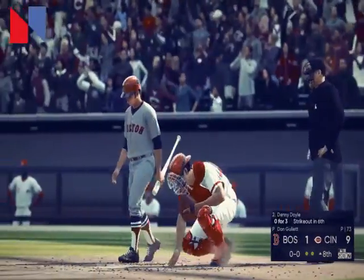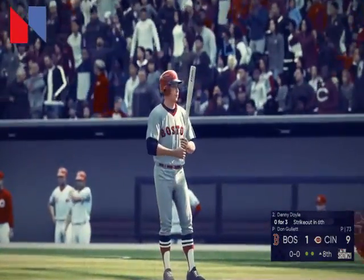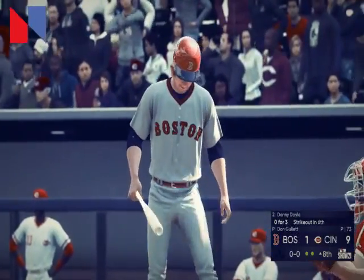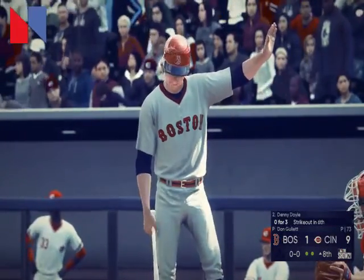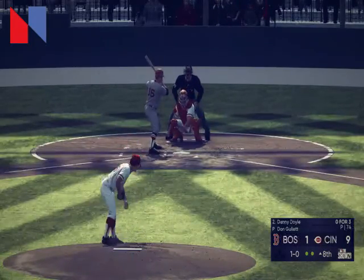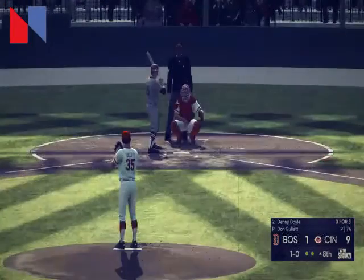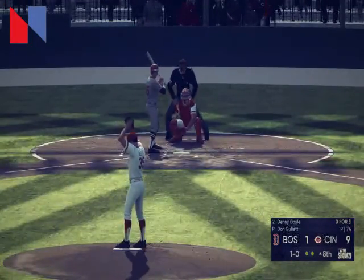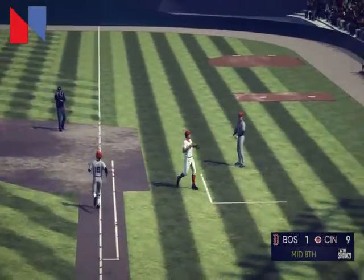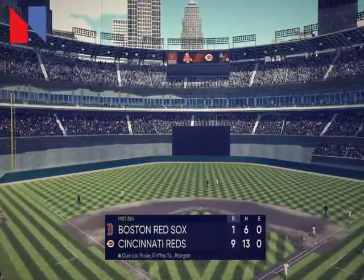Now it'll be Denny Doyle. He's gone hitless in this one, Dan, and he's not alone. No, he's not, Matt. This lineup has had no answer for their opponent on the mound so far. And now the first pitch. 1-0. 2 out, nobody on. This is on the ground over to first. Perez fields it cleanly, and he'll step on the bag himself, and the inning is over. Red Sox go down 1-2-3. They trail big. It's 9-1.